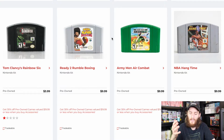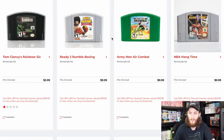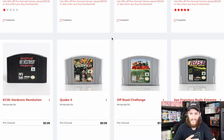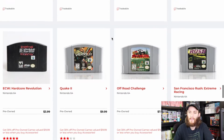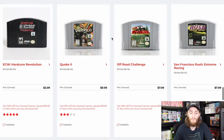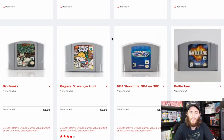There's another Army Men game for $10. That's a fun game. NBA Hang Time, another $10 game. That's a good deal. Another wrestling game. Quake 2 for $10. That's probably well worth your money. Off-Road Challenge, $8. Not too bad. San Francisco Rush Extreme Racing is $8 as well. That's probably pretty fun if you're looking for it. Biofreaks is $6. That's decent. Rugrats is $10. Alright. NBA Showtime, $6.